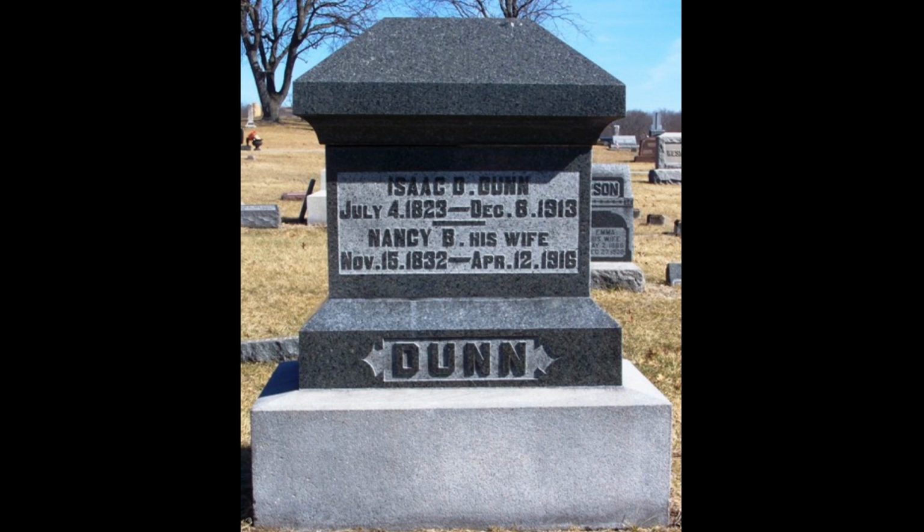At one point, he owned 1,000 acres in Jasper and Porter County, with the Kankakee River flowing right through it. And he constructed the bridge to move his farming equipment from one side of the river to the other.